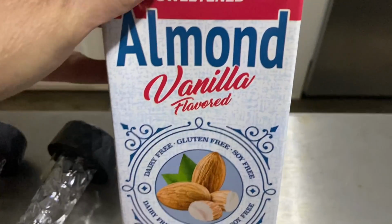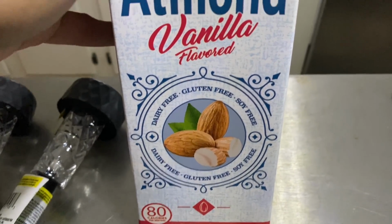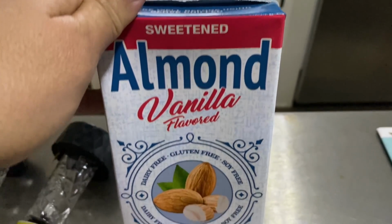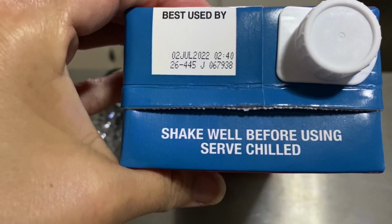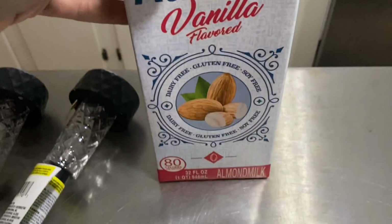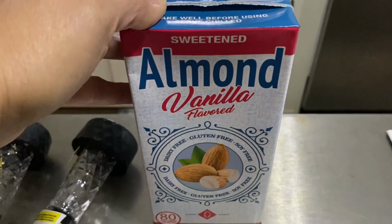Every prepper loves this shelf-stable milk. So I picked up one of these for Mr. Biggs at $1.25. You really can't beat that price. And the expiration is way out into July of 2022. This is actually good for at least a year. We've used them a year past their expiration.